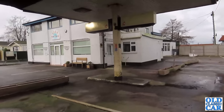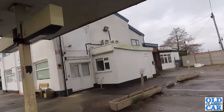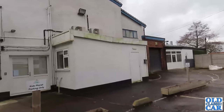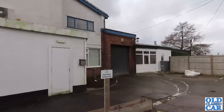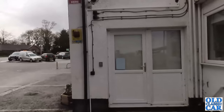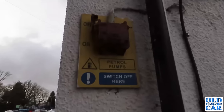But yeah, that must have been an oldish garage. I'm guessing it goes back probably to the 30s, I would have thought. Not many signs of its early life left, I'm afraid. That's the old switch for the pumps.